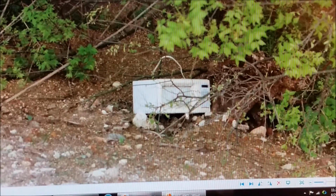Here you see a microwave oven that somebody just dropped off the side of the hill. Most likely it was just covered up and buried. It wasn't the contractor's job to fish this stuff out, and it just got buried. So now future generations, 11 years later, the city may be looking at this space to expand the cemetery, and it's going to be a dump site.